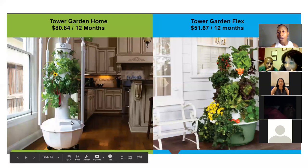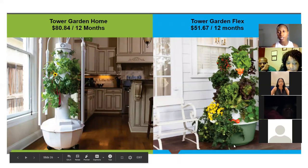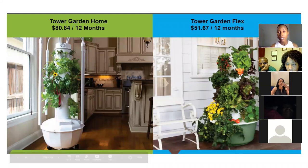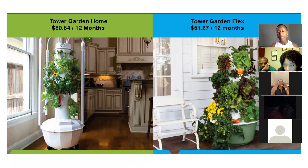And then we have our Tower Garden Flex, which can be grown indoors or outdoors, up to you, because you can also purchase lights for that. But it comes without the lights and comes at 5 foot for $51.67 for 12 months. And that grows 20 different types of produce. So it's up to you, whichever one you feel more comfortable with.